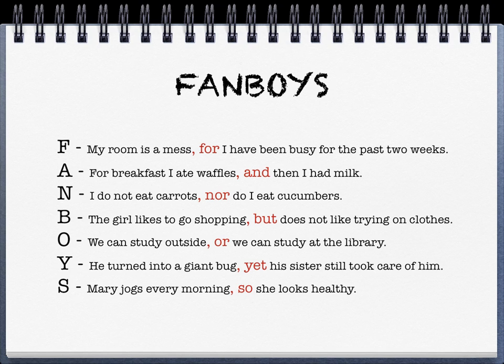For breakfast I ate waffles, and then I had milk. I do not eat carrots, nor do I eat cucumbers. The girl likes to go shopping, but does not like trying on clothes. We can study outside, or we can study at the library. He turned into a giant bug, yet his sister still took care of him. Mary jogs every morning, so she looks healthy.